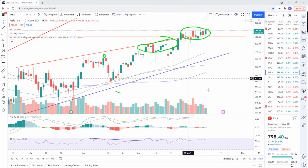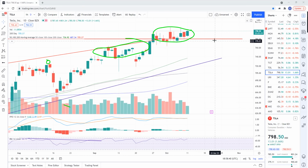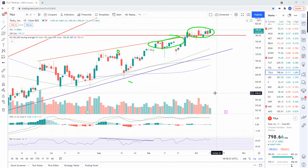Tesla continues to kind of grind around in this area right here. So we'll see what happens. I would have thought it would have sold off by now and been rejected. We haven't seen that yet. So we'll keep an eye on it. Look for any kind of breakouts or breakdowns. That's really all I have to say.